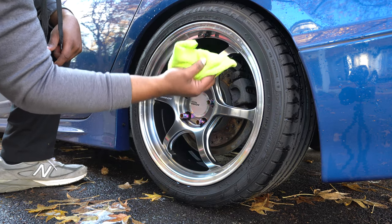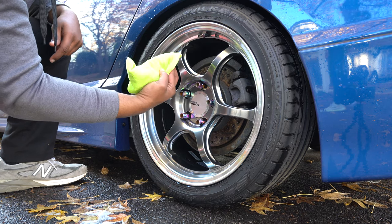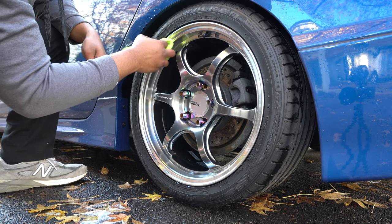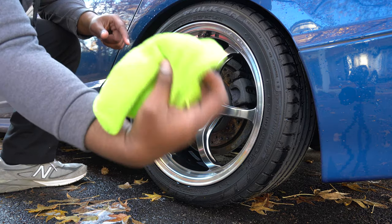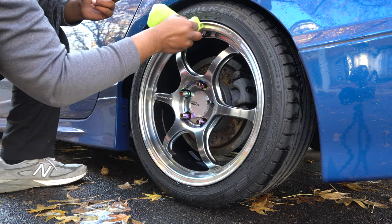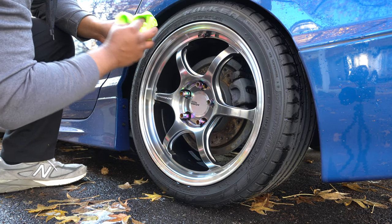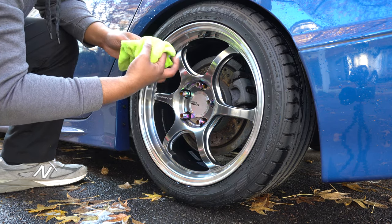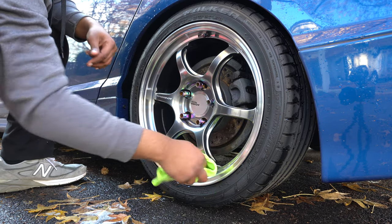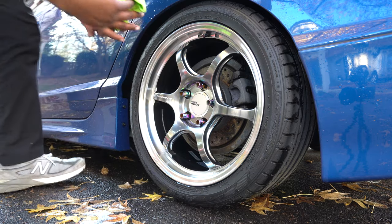So now we're going to do the outside of the lip. Flip it. I already see some already. I'm gonna keep checking my rag. So that's what I like to do. I keep checking my rag for dirt, debris, so it doesn't scratch up the wheel. And the wheel looks brand new every single time. Just flip it. I'm looking for cleaner sections every time. Flip it.